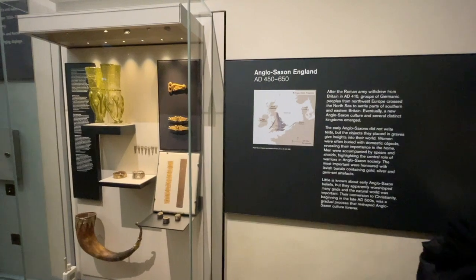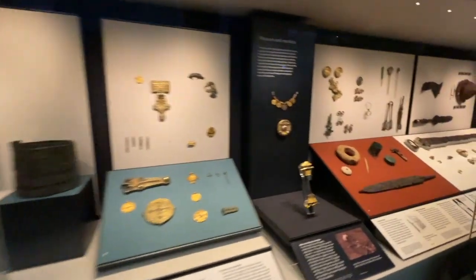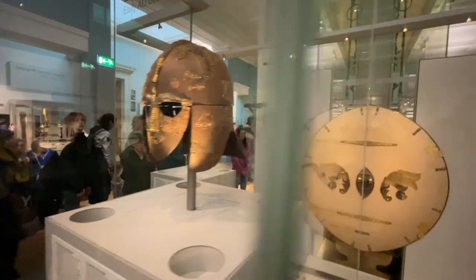And here it is, folks. You've all been waiting for the exhibition on Britain, Anglo-Saxon England, 3 display cases.